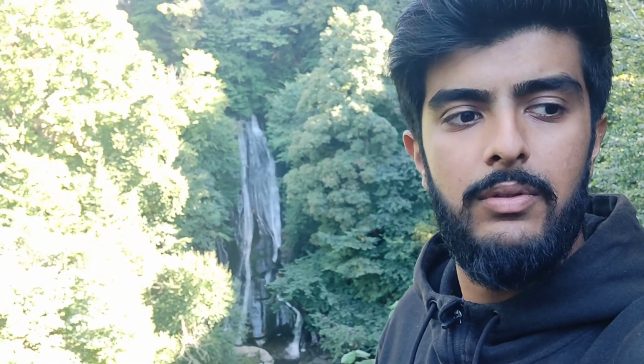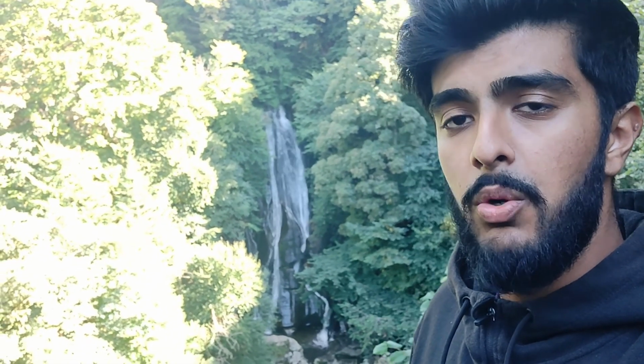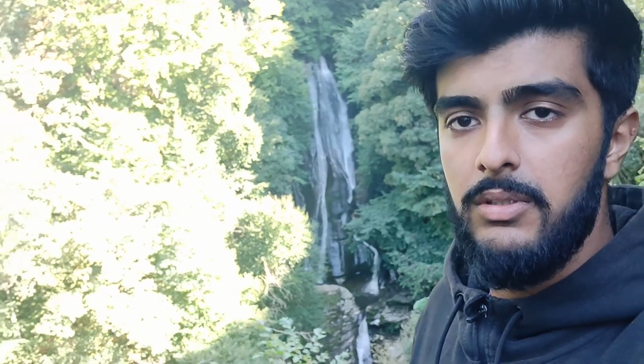All right, I think this is the best view we're gonna get. Had a little look around. I don't think there's any way to get down towards the waterfall. But you know what? This is good enough. I'm happy with this. It's amazing.